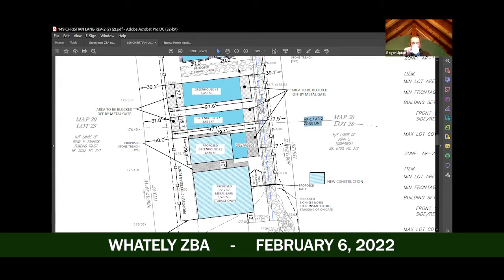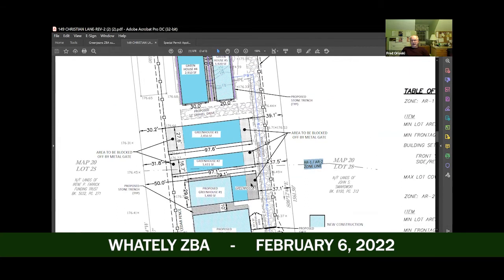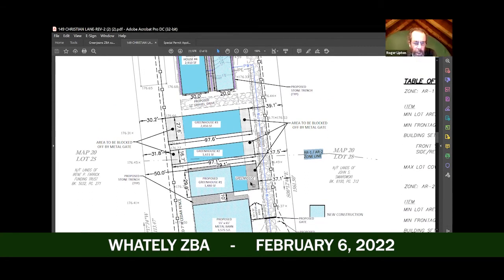I think, Roger, what maybe it's confusing here is there's no indication of where the 50-foot setback is to the greenhouses. You only show 39 feet, 37 feet. And I can see that the picture says the shaded, or going from blue to shaded, is the 50-foot line, but there's no dimension on this map saying that.